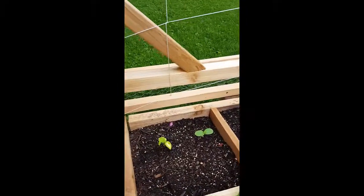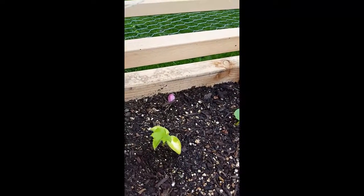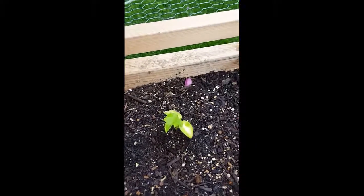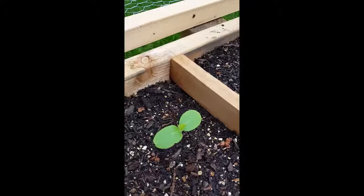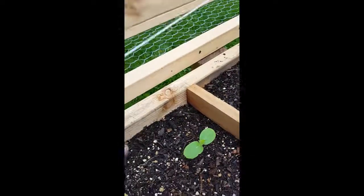These are cucumbers. This one we started indoors a really long time ago, and I just don't know how well it's going to do. You can see the leaves are a little bit bleached. We'll see what happens. This one we started outside in the same bed, and it looks like it's doing okay.